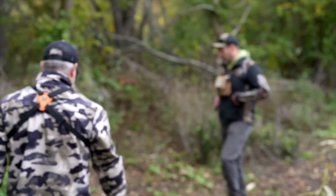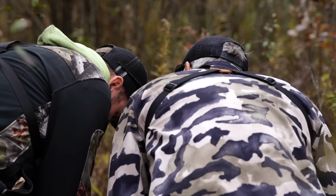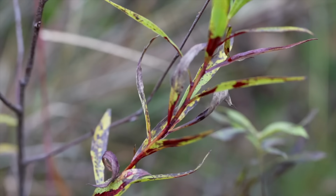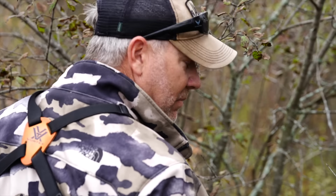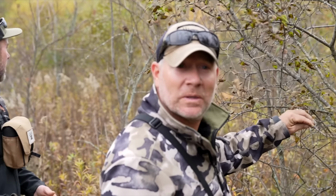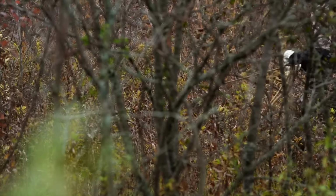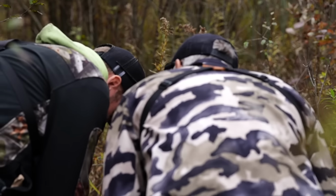Ready, set, go. I imagine stringer. Got blood? Yep. We're on the track. He's bleeding. Went about 75, 80 yards right now. Dog's pulling it pretty decent. He just told us to hold up because it seemed like the dog was winding something. So we're going to sit here and wait for the call to move forward.